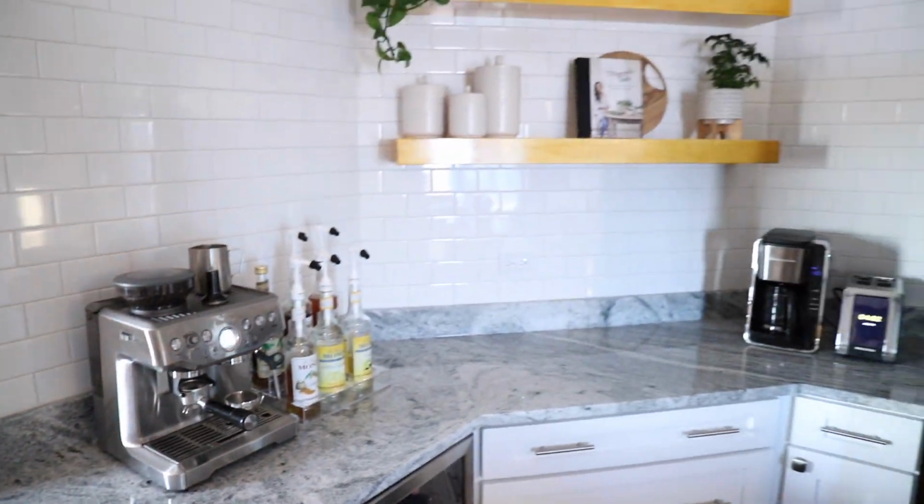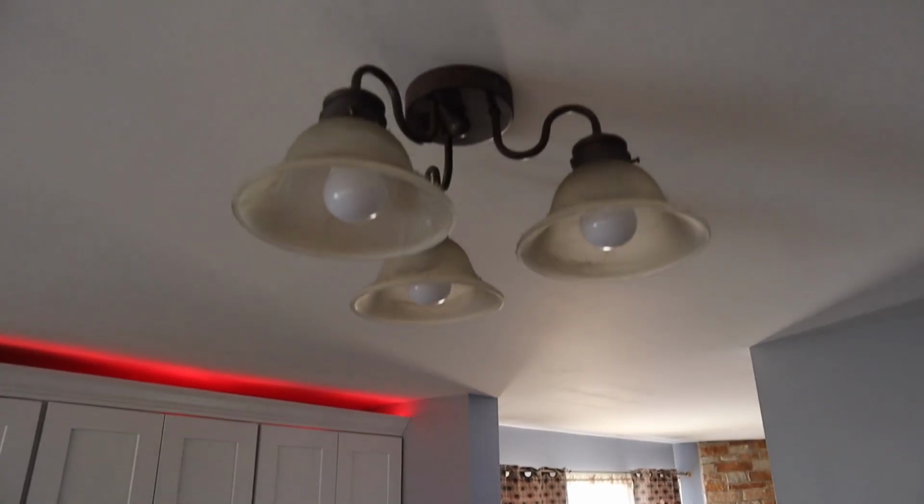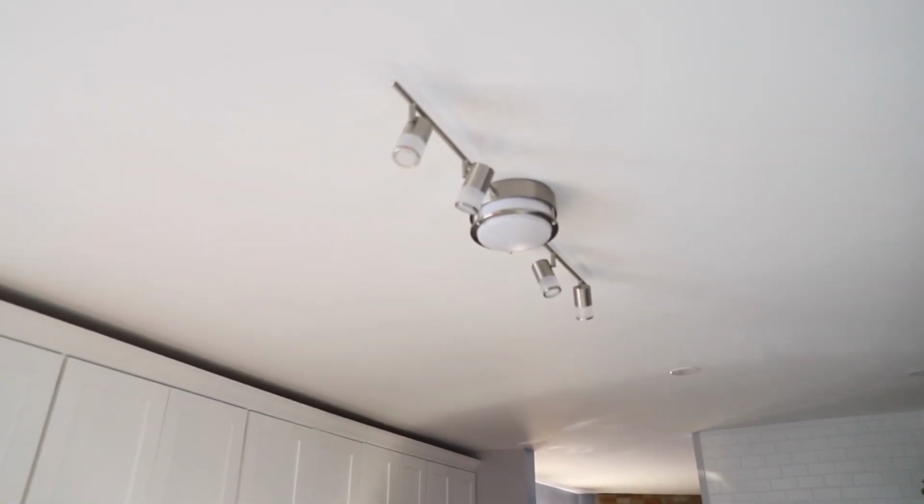Because who needs those? We certainly do not. And look at it. Isn't she gorgeous, honey? We took out this old light and replaced it. We also moved those recess lights. We just covered them.